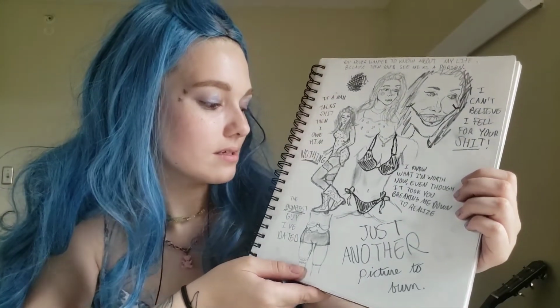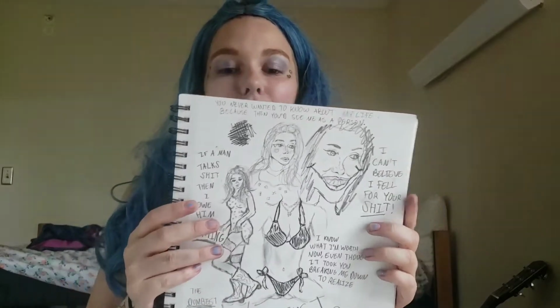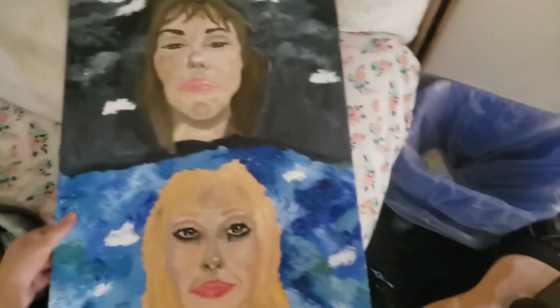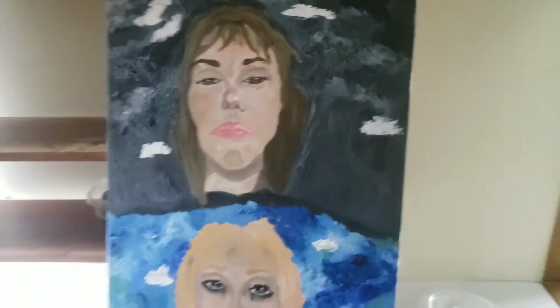Just things like that. Right, now I'm going to show you my paintings because this is all that I have of my sketchbook so far. So I hope the lighting is good on this. Let's see, could I put this somewhere else? Right here. I can look at it better.